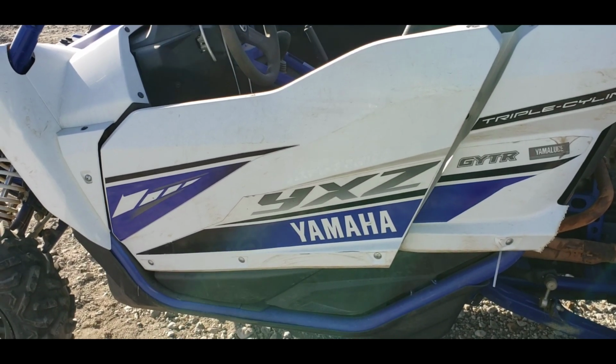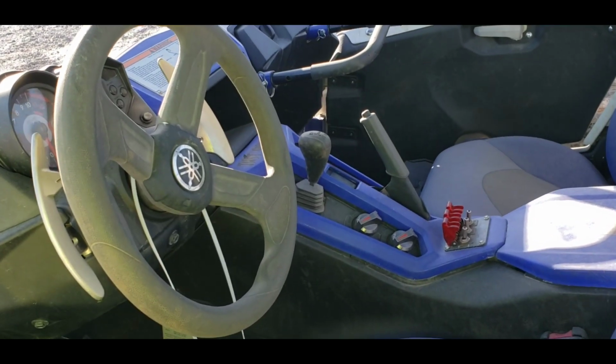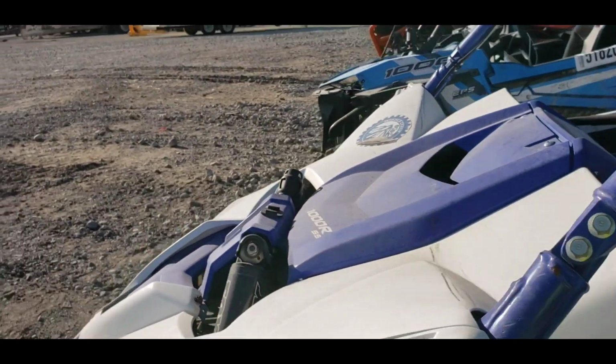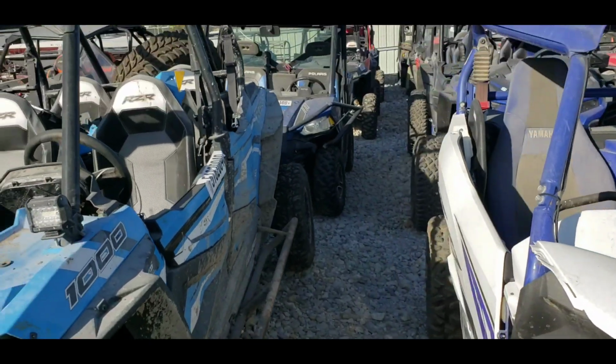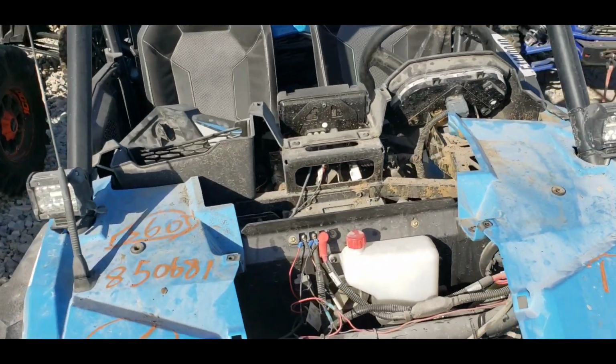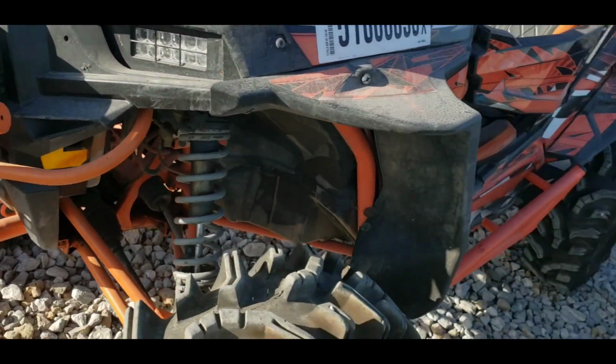Okay. And no, I'm not cranking it up. Just wanted to take a look at it. Not cranking it up. This one was out here last time I was out here. This one is out here. It's new. I like this one. It sits up real high.